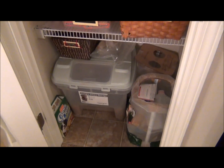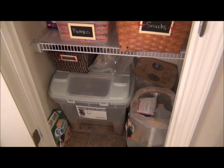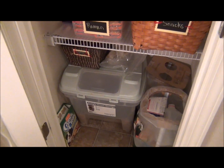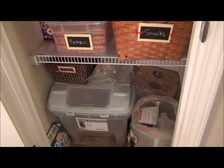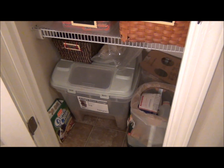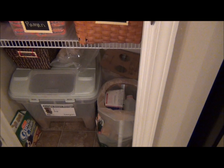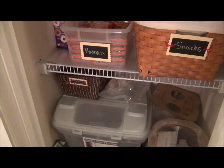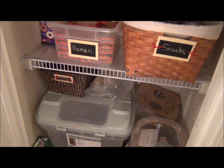Down here I pretty much kept the same. I did the dog food because that was working really well for us. I have one extremely large dog who is 100, I don't know, maybe 140 pounds, and then I have a Doxy. So their food is staying there, with a box of bones there to the left, and then recycling there on the right. And then, of course, not of course, but I did onions and potatoes there.